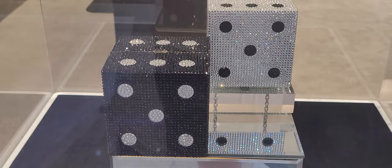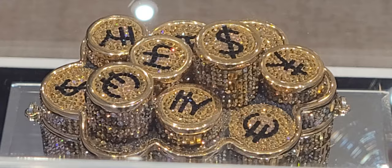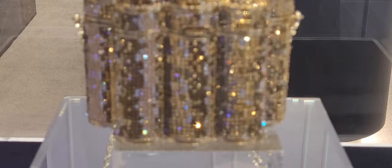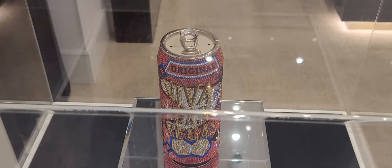Look at these rolled coins, guys. Look at this. It's like a stack of money. Definitely cost you a stack of money for sure. Let's zoom in on the top of those. Looks like rolls of coins. And last of the window, you have a can purse, says Viva Las Vegas original. Pop top opener.